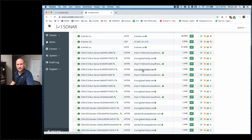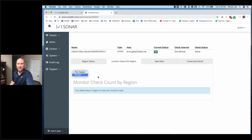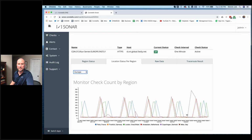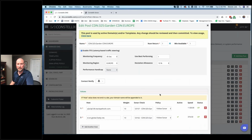So if I look at Fastly in Europe, and if I look at the measurement performance, you're going to see that it's actually going to be measuring the performance based on the exact same thing. You can actually measure the performance and see how everything's working. You can see the raw data. We give you the visual trace routes. We give you everything you need to make that distinction and make that update.